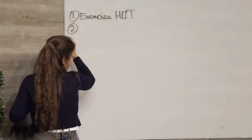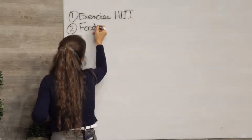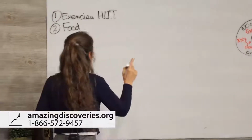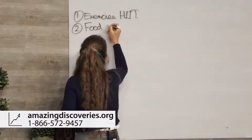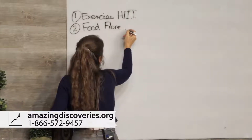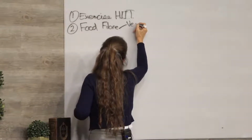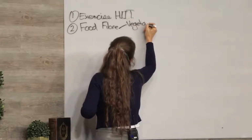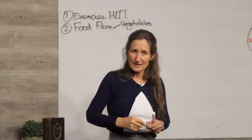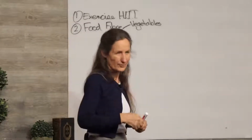Number 2, food. What type of food does your cell need? Well, the 3 essential food groups are, number 1, fibre. And fibre is found in your plant-based food, but probably the highest fibre foods are your vegetables. Vegetables are high in fibre. Vegetables are high in minerals. Vegetables are low in sugars, and this is very important because minerals are your healers.